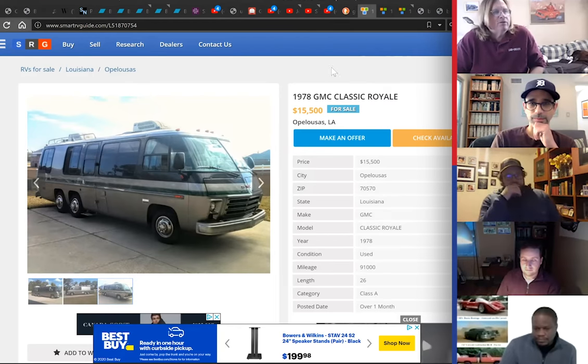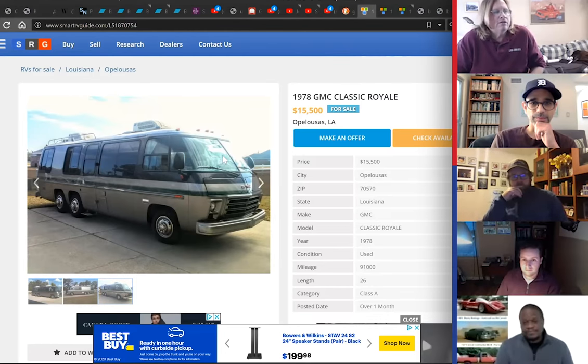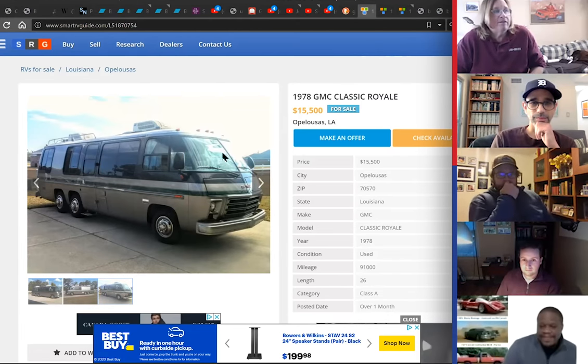The other thing I like is that GM spent the money and actually had glass made for the front of the motorhome. Yeah, I mean this curved windshield. They stopped making them because they realized they could build 10 pickups for every single motorhome they made.